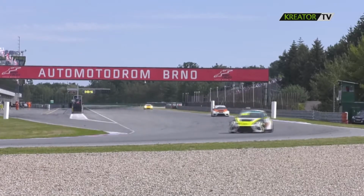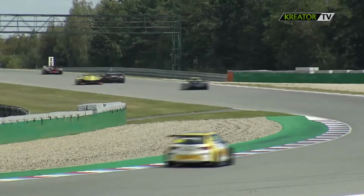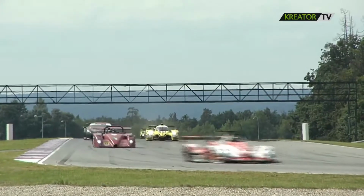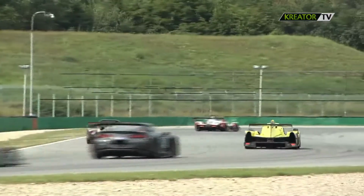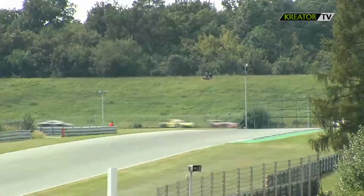Less than 20 seconds left on the clock when the drivers drove over the line. And Miro Konopka, this is still not decided, and there is still so much traffic ahead. Miro Konopka trying to defend that lead of the race, but Benjamin Hotz is hot on his heels, and he is very close. And Miro Konopka can definitely see and feel it.